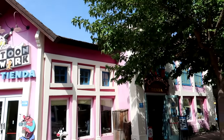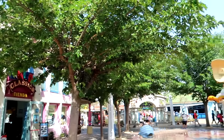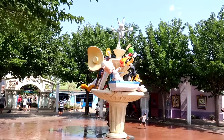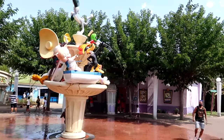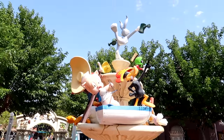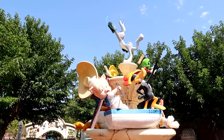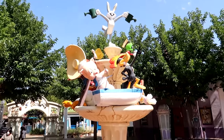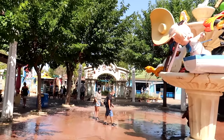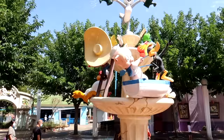Had a nice ride over on the Tom and Jerry roller coaster because literally it was walk on, so I thought may as well get on there whilst it's nice and quiet. A little bit busy around in this area, but still nowhere near as busy as what I was expecting. I absolutely love this spinning water feature. Oh, lovely, there we go. What a nice feature is that. But yeah, this here is the main family area here at the park, the cartoon village.